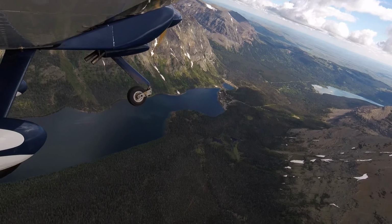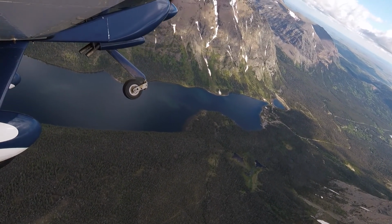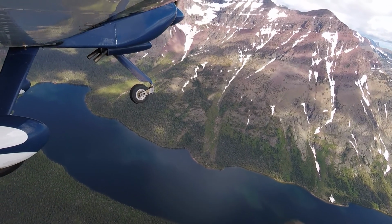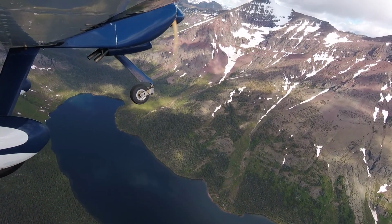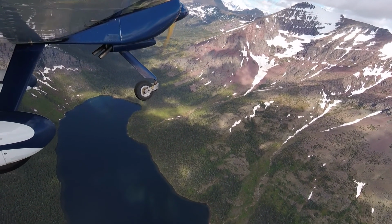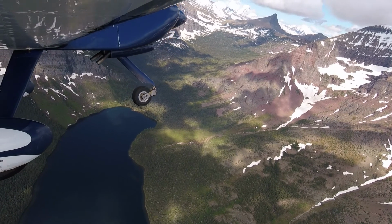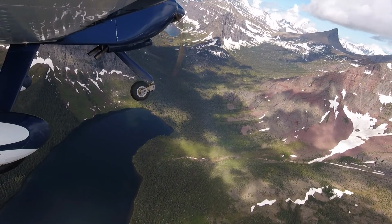Okay, going to swing around and do a couple of 360s over the lake and get a view of the surrounding mountains. There's a trail on the north shore and on the south shore of that lake below that go up towards Pitamakan Pass, Dawson Pass, upper Two Medicine Lake, which you'll see in a minute, and No Name Lake, a few of those. You see that kind of pointy mountain up there, that's up towards Dawson Pass.